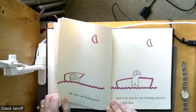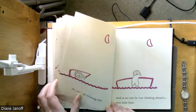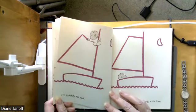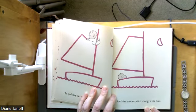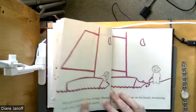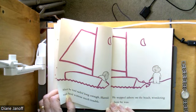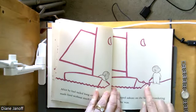He came up thinking fast, and in no time he was climbing aboard a trim little boat. So he drew a boat and climbed in. He quickly set sail, and the moon sailed along with him. Turned out to be a sailboat. After he had sailed long enough, Harold made land without much trouble. He stepped ashore on the beach, wondering where he was. See his anchor?